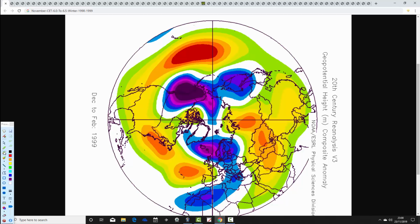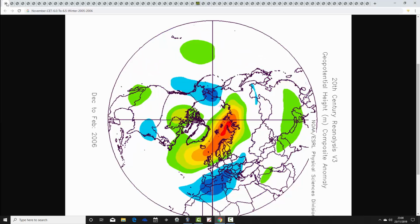Then we've got 98-99, following a November CET of 6.0, 6.5. This with low pressure up to our north, high pressure out to the southwest. It's another mild 1990s winter, although there are some colder snaps in it.